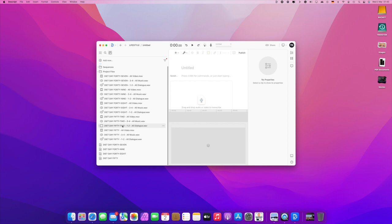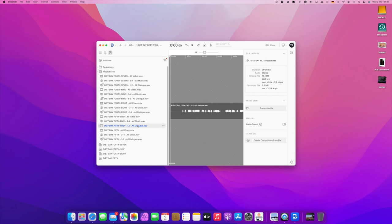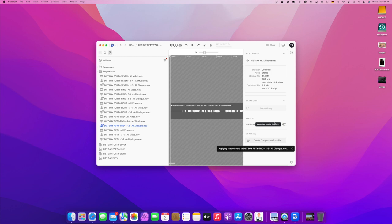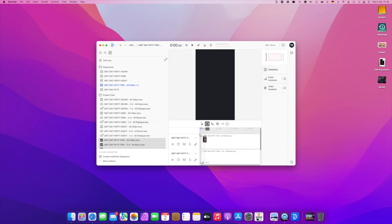Day 52. And this is the dialogue, which we should put studio sound on, and we'll transcribe the file at the same time. And we shall say Tim is the speaker. So whilst that's studio sounding, we'll take all these three and create a multi-track sequence, which puts them all back together again. Sound on top of the video, on top of the music.